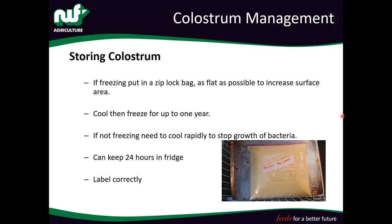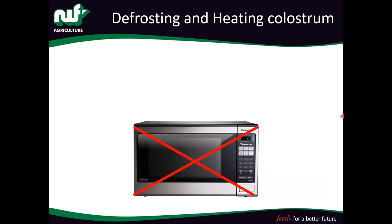If you are freezing it, do label it correctly. So with dam details, the date it's been harvested and the IgG content. The reason why it's important to put the dam details on there is if, for example, a couple of months down the line, that cow then becomes Johne's positive, you need to go and fish out the colostrum of your freezer store and throw that away, because we don't want to be feeding Johne's positive colostrum to any calves.